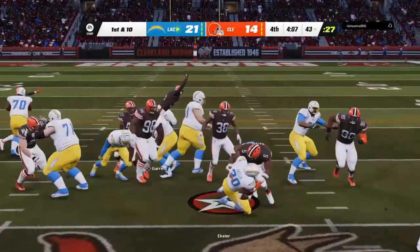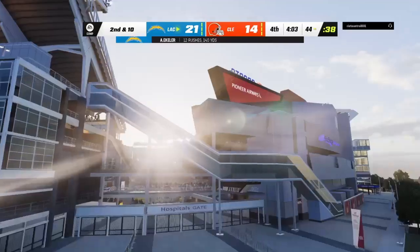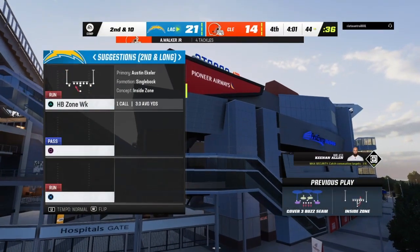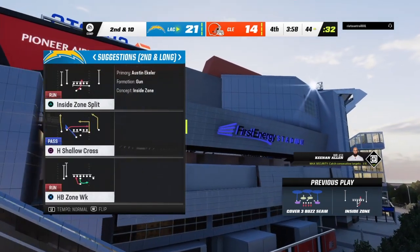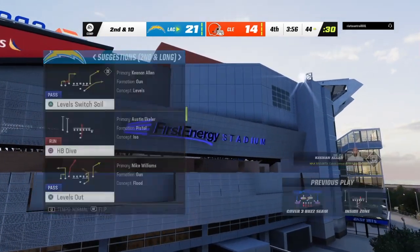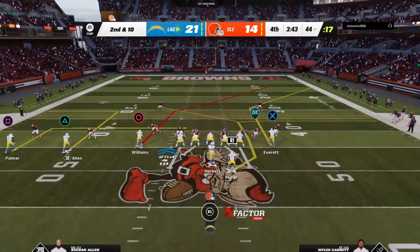First down, and they stick with Eckler. And this time they were ready for him as he's taken down at the line of scrimmage. And give the tackle to Anthony Walker. As usual, the hallmark of a good run defense, linebackers making plays near the line of scrimmage. Absolutely nowhere to run there.